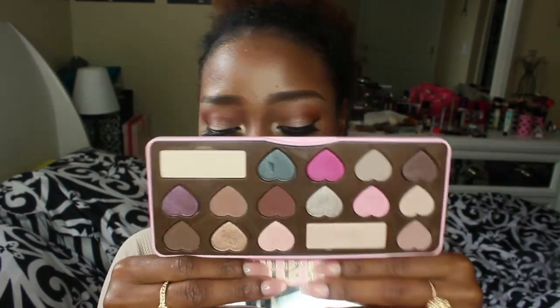So I have a couple of Too Faced products here. You guys know that Too Faced is my favorite brand, and they're always making products that appeal to me, so I'm always picking things up from them. And I have 3 palettes to show you guys. So the first one is the Chocolate Bonbons palette. This is the really pink cute one with the heart-shaped pans of eyeshadow.